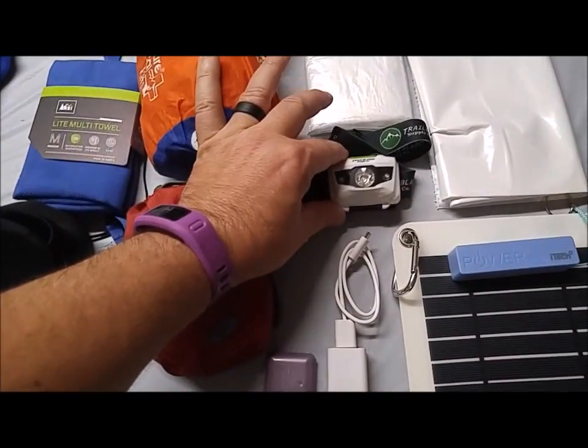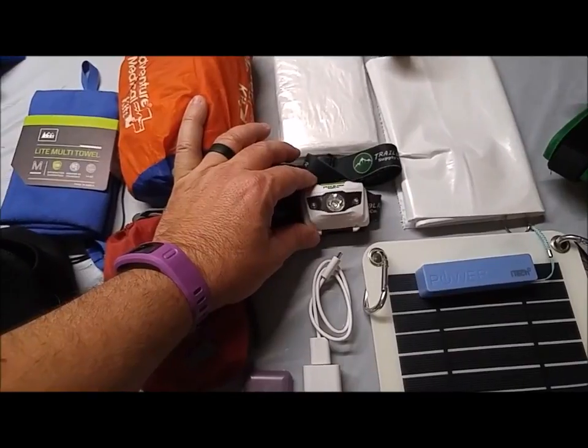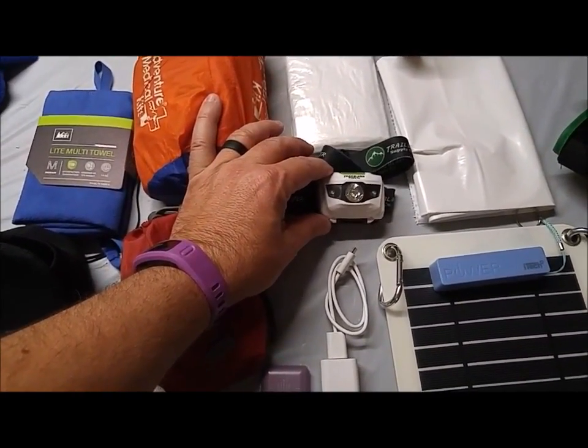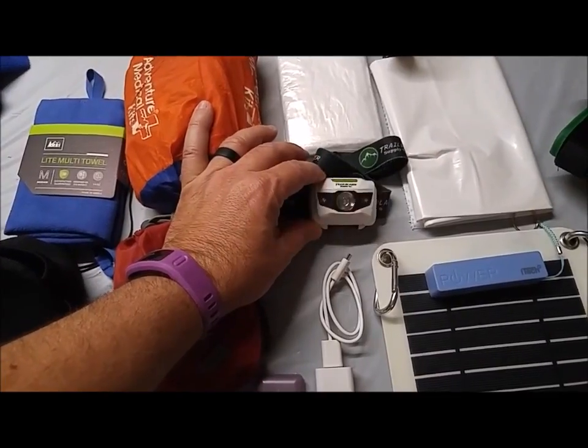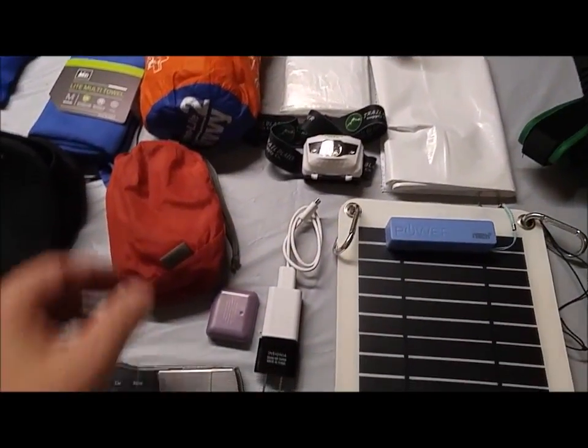Now, of course, you'll need a headlamp. Not that we're going to be trekking during the night, but not every tea house room has lights at night. And so if you need to go to the bathroom and the lights are off, this would be a great asset to have at night, or if you go outside at night as well.